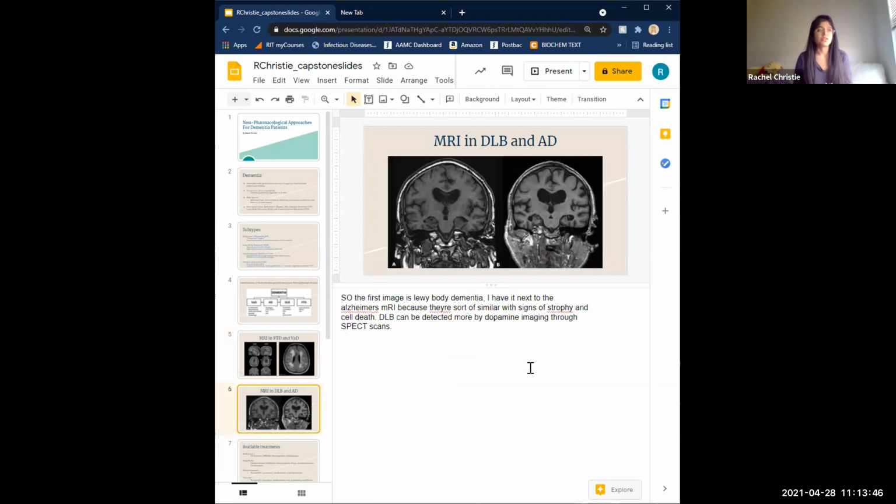These two images, the first is the Lewy body dementia, and I have it right next to the Alzheimer's MRI because they both show atrophy or degradation and some vascular changes. So you can see in both of them, the gray and white matter is very fuzzy and the lines are very unclear. And that's due to the cells dying because of lack of blood.